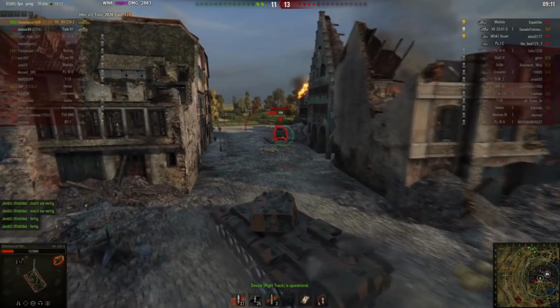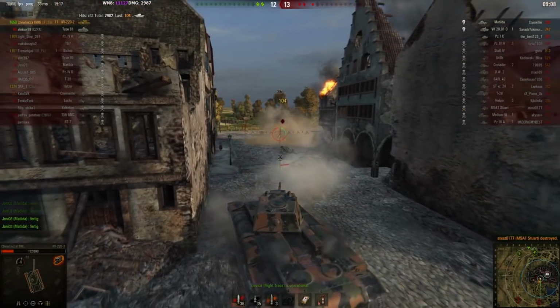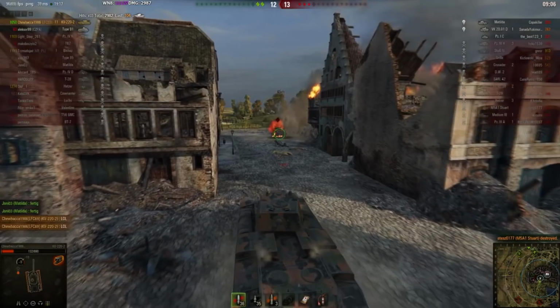They both have 690 hit points, 120mm of armor at the front of the hull, and 100mm at the sides and rear.